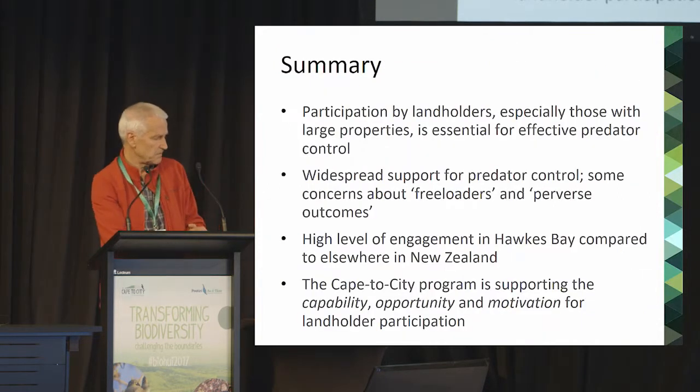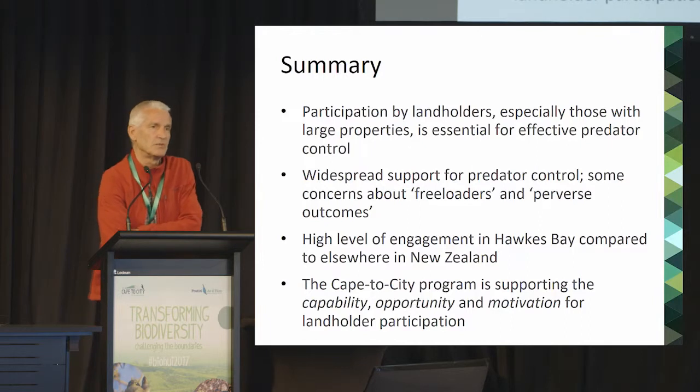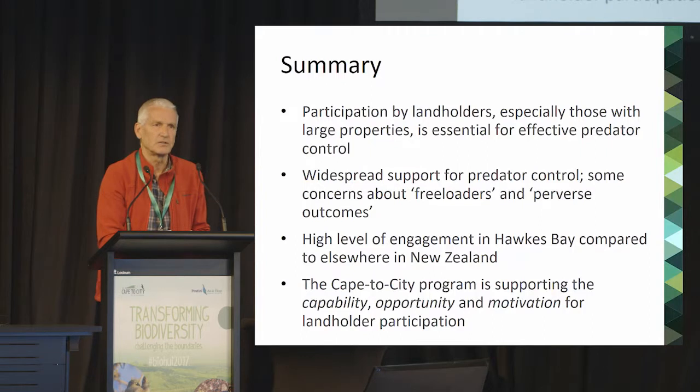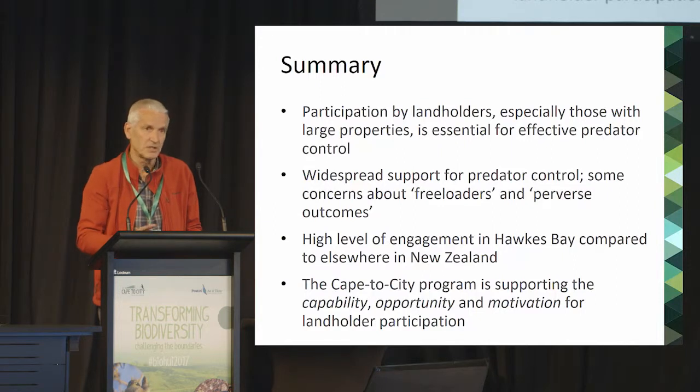So just to summarise, the first part of the modelling work that I showed really showed the importance of large properties, at least in the Cape to City area, in affecting the success of the predator control program. It's a sort of modelling that can be rolled out anywhere in New Zealand. In fact, Audrey Lustig is going to do it, I hope, for the whole of Hawke's Bay and possibly for other areas of New Zealand. So it gives us a first cut at trying to understand how much uptake we have to have for effective pest control for these sorts of predators that often are very wide-ranging.